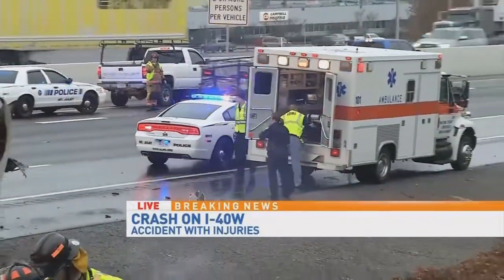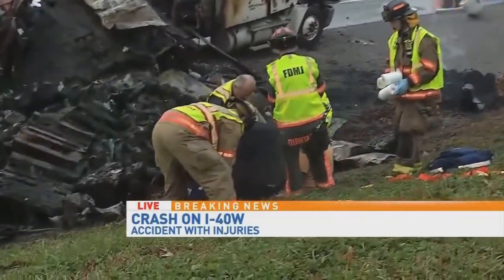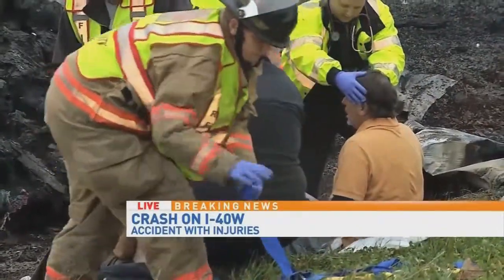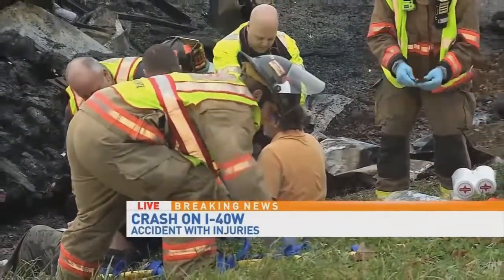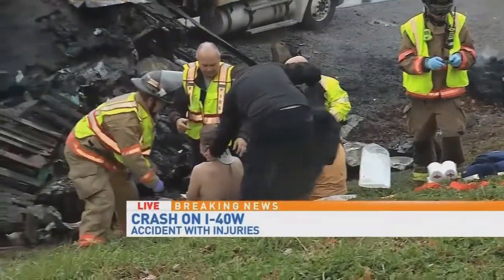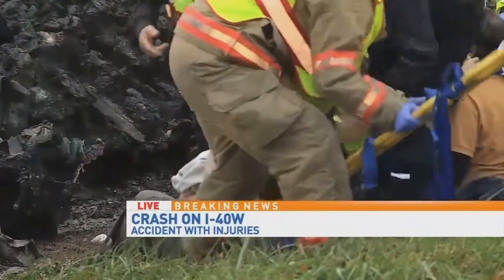As you can see, fire crews, EMS on scene, and really all of us out here are just incredibly grateful that nobody was more severely injured. Of course, these gentlemen being treated and cared for by the EMS crews to make sure they are okay. They were able to write down their information for the cops that were on the scene here. So we're going to continue to follow this. Do not take I-40 right now. It's going to be backed up yet again from what was that tractor trailer fire, and now this second accident.